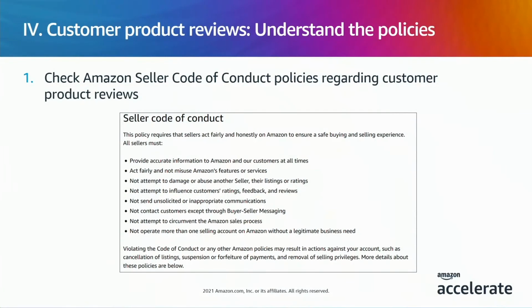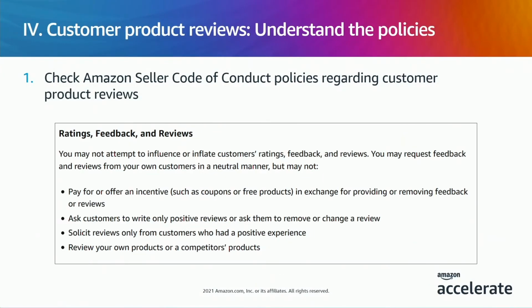Tip number 1, check Amazon's Seller Code of Conduct policy. Understand the difference between a neutral request versus a biased request. Avoid mentioning 5-star when you're requesting feedback. For example, don't allude, whether explicitly or indirectly, that you're only asking for positive reviews. An example of this would be like saying, if you had a wonderful experience, please leave us a 5-star review. This alludes to only leaving positive reviews.